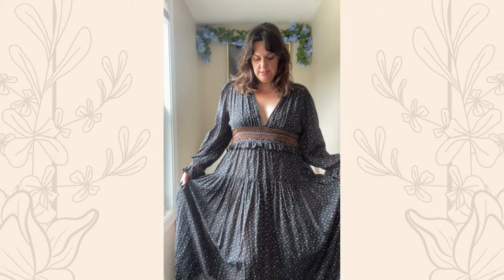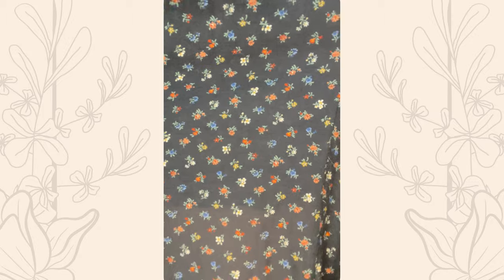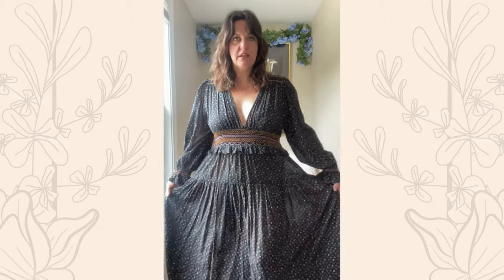You can see it's very low cut. The waist is elastic. Like the Ischia dress, this is an organic cotton and viscose blend. Also has a similar print. It's a black dress with a floral ditzy print. The Ischia had a little bit of paisley, but you can see the Parc Monceau is just a floral ditzy. In spite of being one size too big, this is a really comfortable dress.